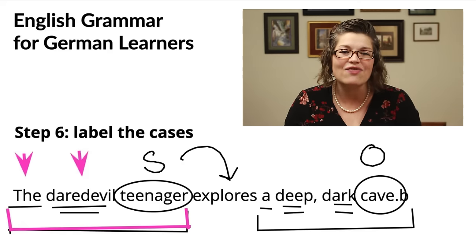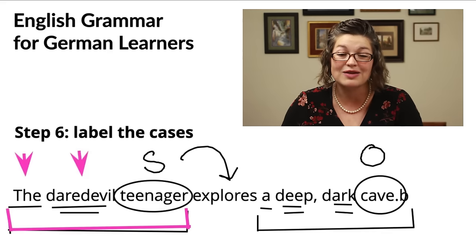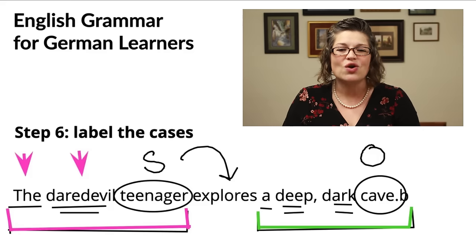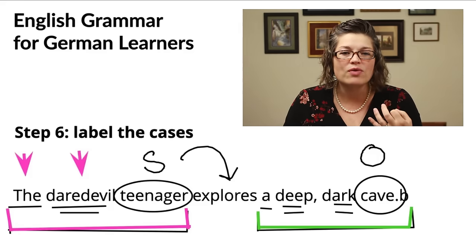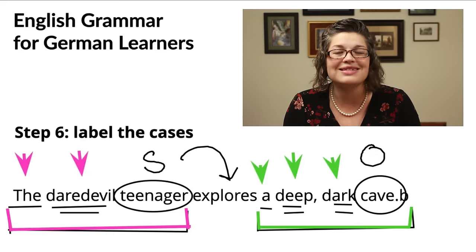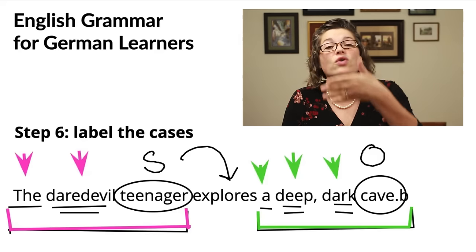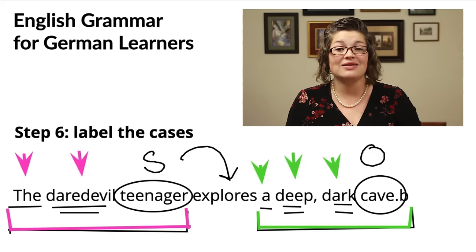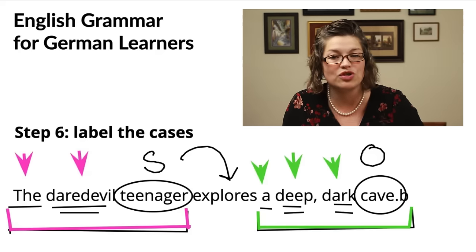So now cave as an object noun is going to go into what in English is called the objective case. But again, you've possibly never learned this before because it wasn't very important in English, but in German it matters. Okay, so same thing. Now the determiner a and the adjectives deep and dark are all going to take the declensions that would reflect this different role that cave is playing in the sentence, that it is an object noun.